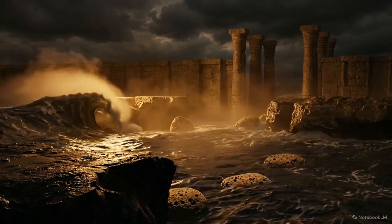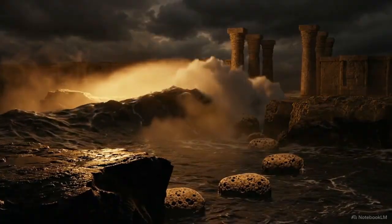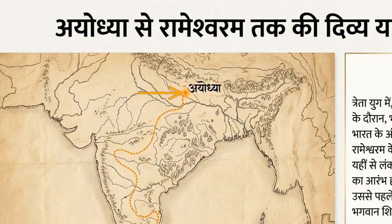Rameshwaram sits at the southern edge of the Indian subcontinent, marking one of the four sacred pillars of Hindu pilgrimage. Here, the landscape preserves a series of physical anomalies where ancient traditions and modern science are forced into a direct confrontation. This map traces the path of Lord Ram's 14-year exile.